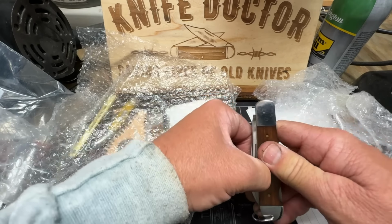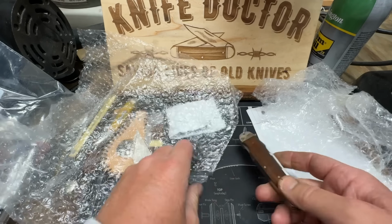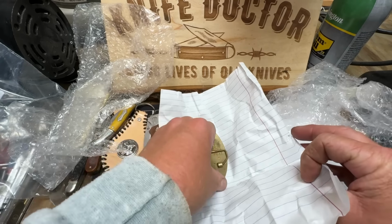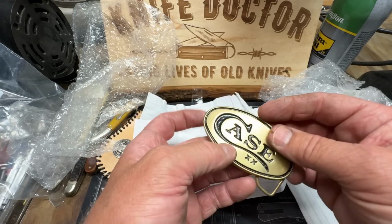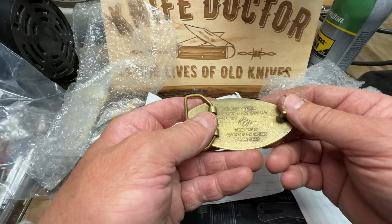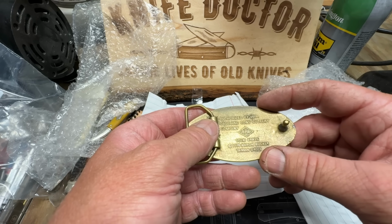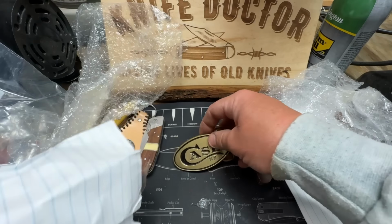This one here it is hard to open. I'll oil it down. Tony, thank you, buddy, for them knives. Let's check out this belt buckle. I'm excited about this now. Wow. K-X. Check that out. Love that, man. 1978. Authorized by the W.R. Case and Sons Cutlery. Love that, man. Thank you so much, Tony. I appreciate that, buddy.